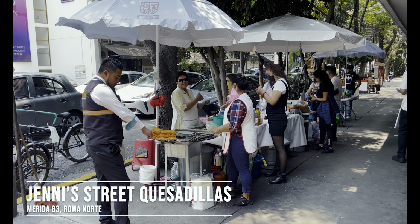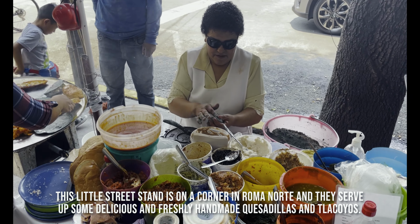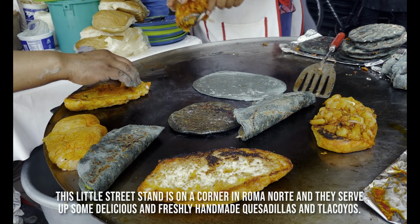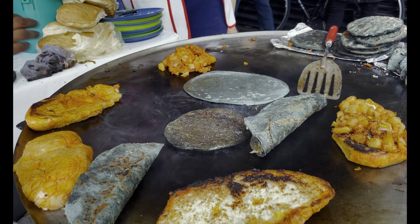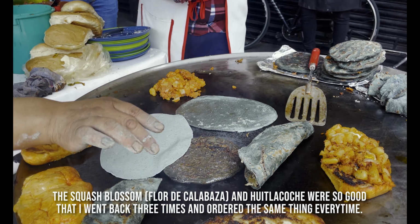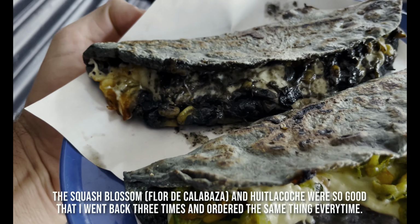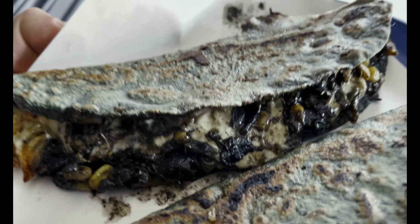The next stop is JENNI'S Street Quesadillas. This is a little street stand on the corner in Roma Norte, and they serve up delicious handmade quesadillas, tlacoyos, and tortas. You have to come here for their squash blossom quesadilla. It's one of the best things I've ever had, and their huitlacoche is also really, really good. I came back 3 times during my trip and ordered the same thing every time.